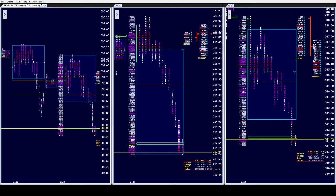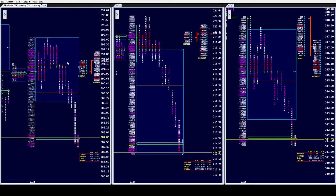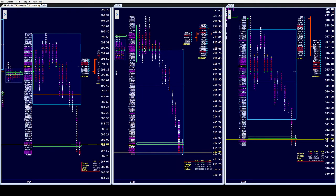Just look at these two carbon copies. In fact, I said today in G period, again, I would expect to take out the day's high. And I said, but then again, you never know. Look what happened yesterday. I said that around G's high, and lo and behold, look what happened. Amazing. How about the Russell?